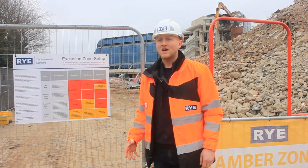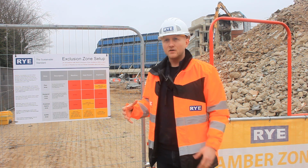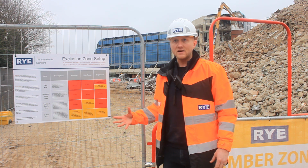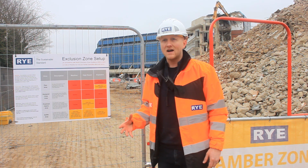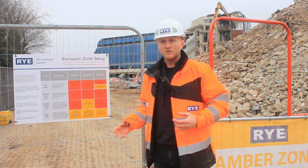So one of the biggest challenges we've found at Rye is to get an understanding collectively as a management of what the zones mean, how we apply them. And then secondly is communicating that to our workforce. So it's taken us quite a long time to get to the stage where we are now. And there's been a lot of tweaks, a lot of changes.